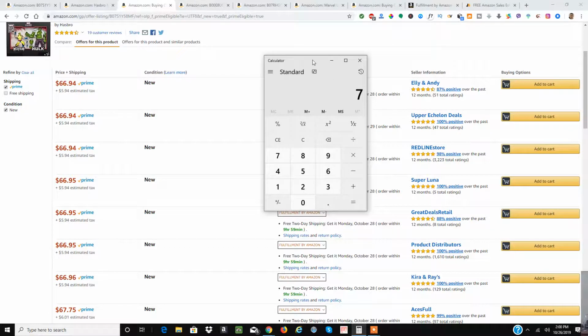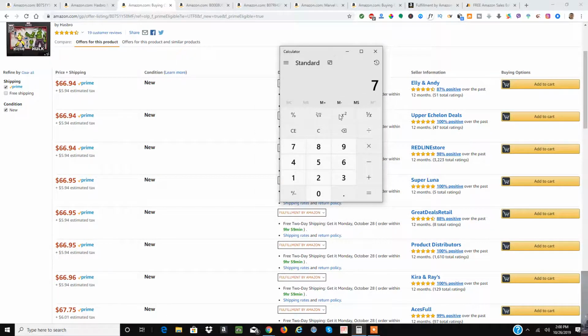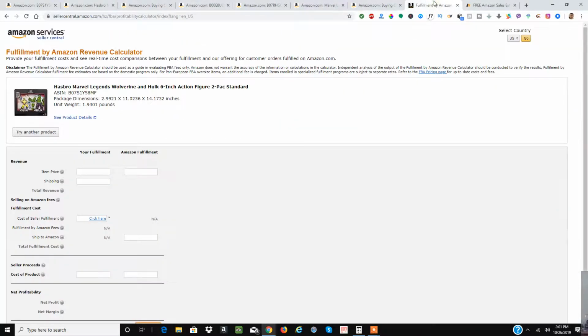I've learned that we can only raise it by 2 to 3%. So, 66.94 times 1.025, let's do 2.5%. So, I can only sell it for $65.91 or 92 cents. Let's do 91. Shipping costs, we'll say 51 cents.